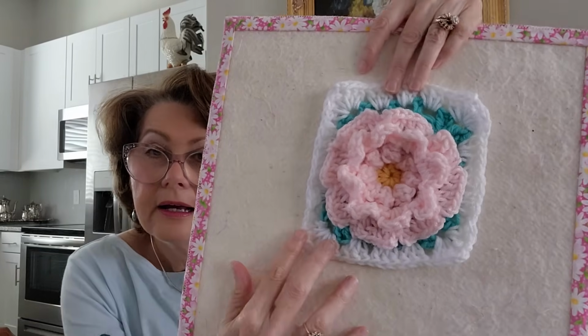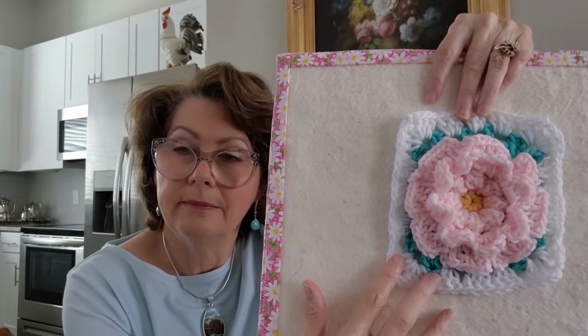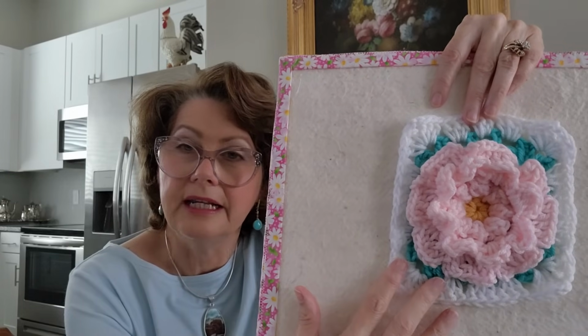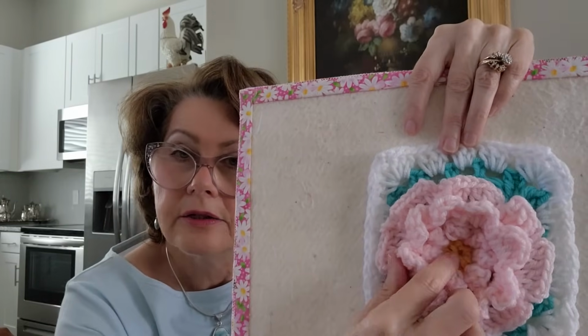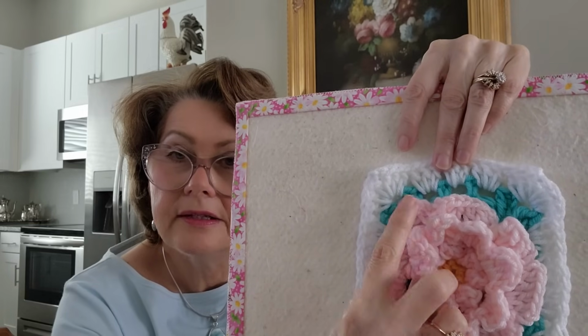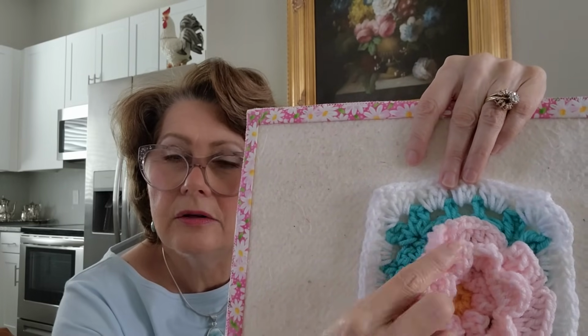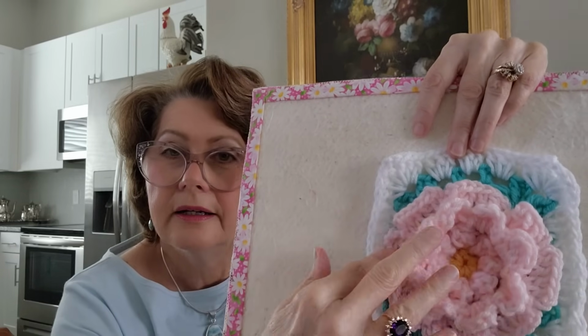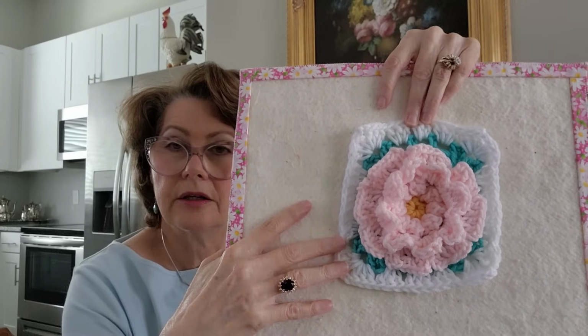It's like a granny square, but it has a flower in the middle of it. And it's all attached. I mean, it's all one piece. There was no sewing on it or anything like that. Isn't that beautiful? So it has a little circle in the middle, and then you have these layers of petals, 1 and 2, and then you attach the granny square. But like I said, there's no sewing. This has all been crocheted together.